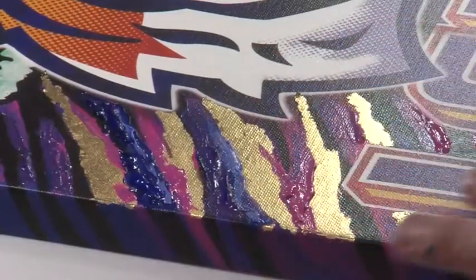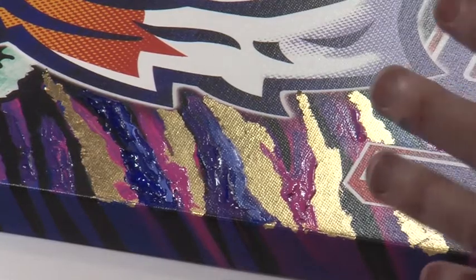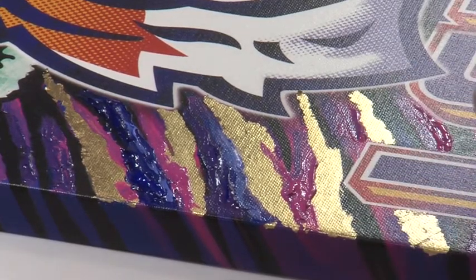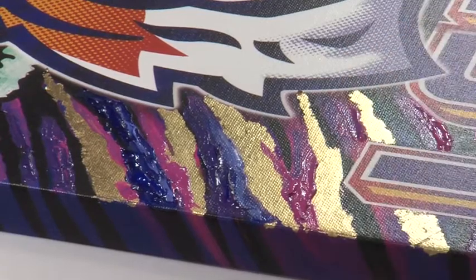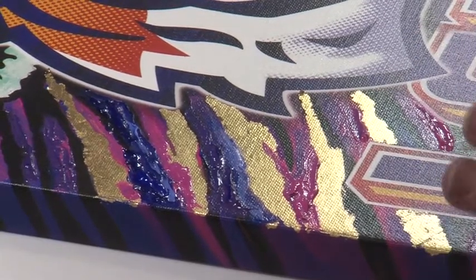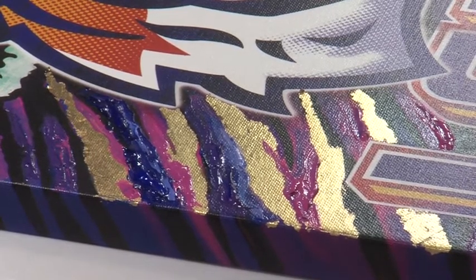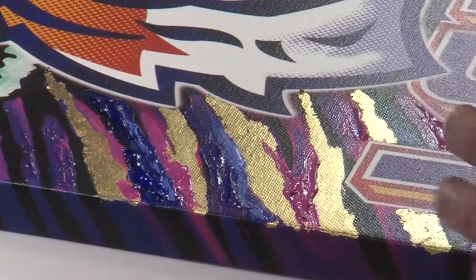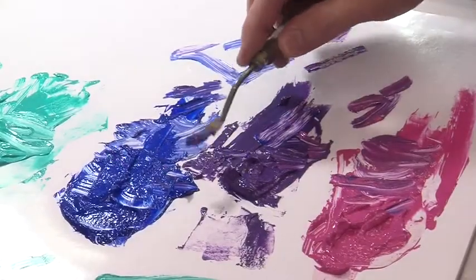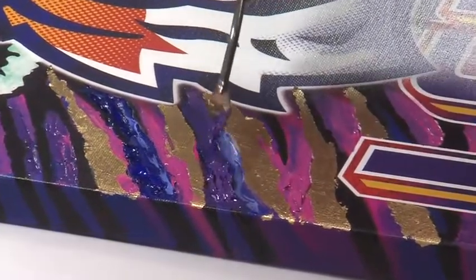The next step, after all of the gold leaf has been applied and dried, the word of the day is dimension. I wanted all of the other areas to really pop. So the next stage was to pick a variety of different colors that I use throughout the painting, and then mix those colors with a specialized gel that would raise and show tremendous dimension. You can see here some of the colors that are being used throughout the painting itself.